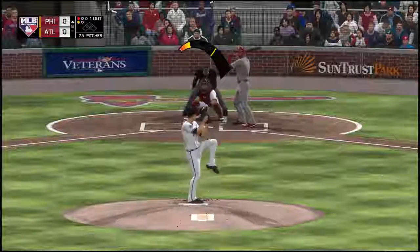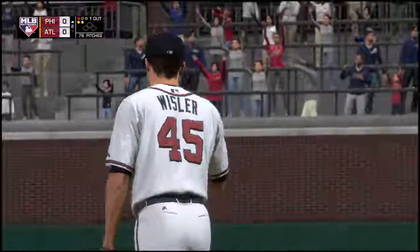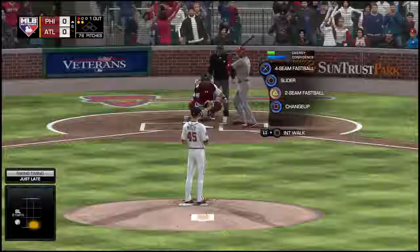Here's the 1-1 pitch. A wave and a miss. And now it's a 1-2 count. He's thrown the same pitch 3 times in a row. He got ahead with it. Now let's see if he puts him away with it.